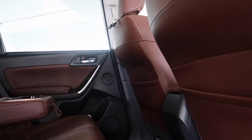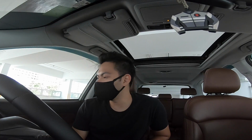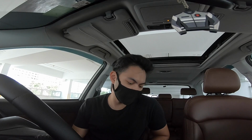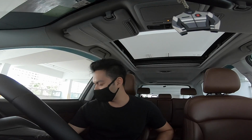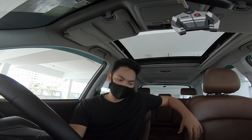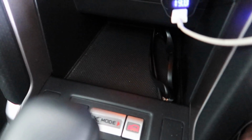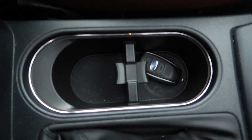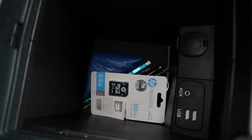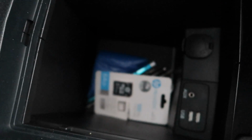Okay, so moving on to the practicality of this car, I think it's really practical for an SUV. You get quite decent sized door bins at the side. You can fit a big bottle in there. You get this compartment in the center to keep your stuff, 2 cup holders. The space in the center compartment here is also quite deep. Glove box is also quite a decent size.